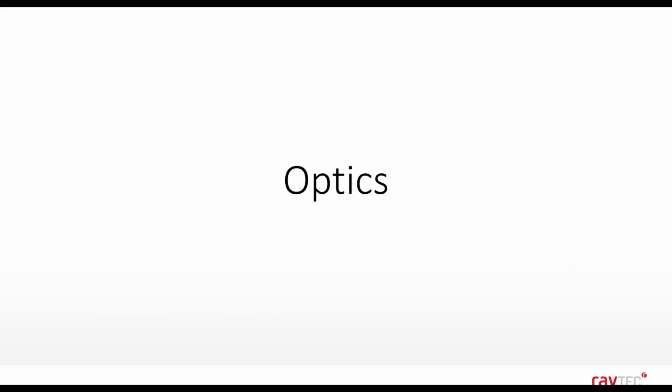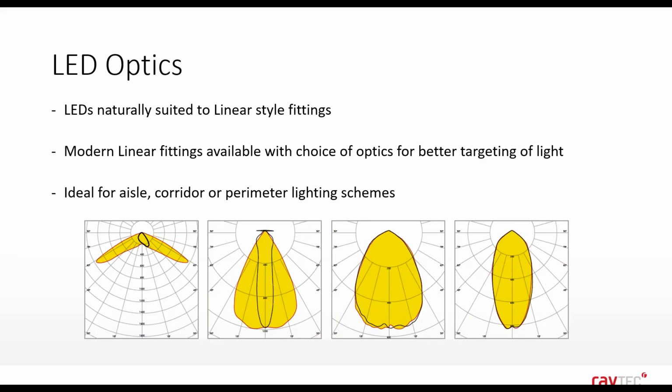In this final section, we're going to look at optics, so the formation of optics on both styles of fittings. LEDs are naturally better suited to linear style fittings because all the light is targeted down where it's needed, whereas the cylindrical design of a fluorescent tube means there will always be some degree of wasted light from a fluorescent fitting. If retrofitting an existing fluorescent fitting, you might want to use an LED linear which mimics the beam angle of your existing fluorescent. However, you should also consider modern LED fittings which are available with a choice of optics which may allow you to target the light more effectively.